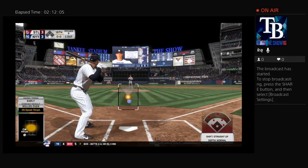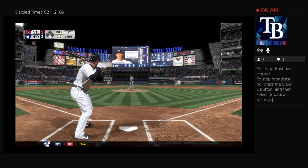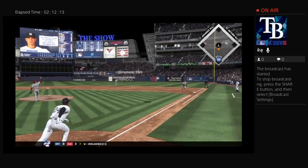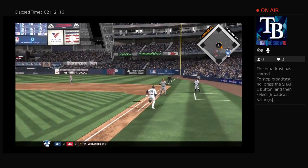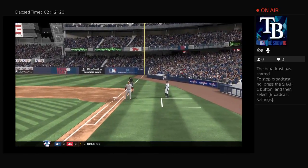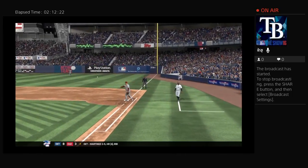Up next for the Yankees. Digging in, Gary Sanchez. Hit the ball pretty well in his last at-bat, but it resulted in a line-out. Now he lifts a high pop-up, drifting into foul territory on the right side. Adams is over now, and he's got it for out number 2.